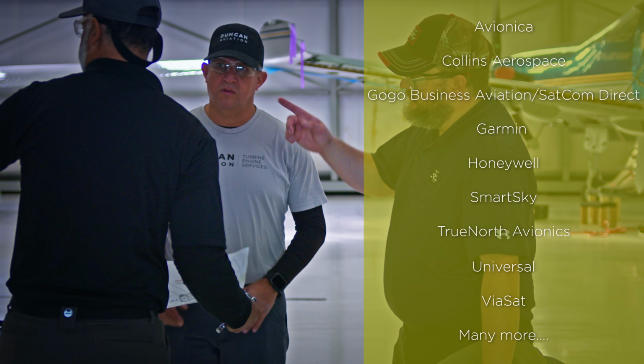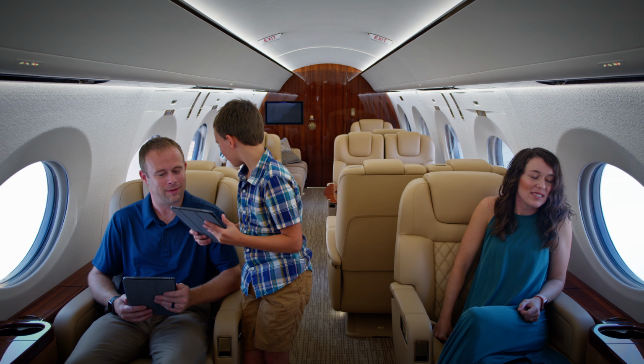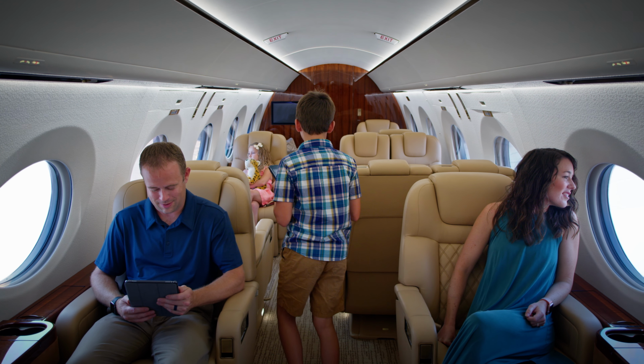Today's business aircraft passengers value in-flight productivity, requiring them to stay connected to what's happening on the ground. Connectivity includes Wi-Fi for wireless networks to use with carry-on devices such as smartphones, tablets, and laptops.